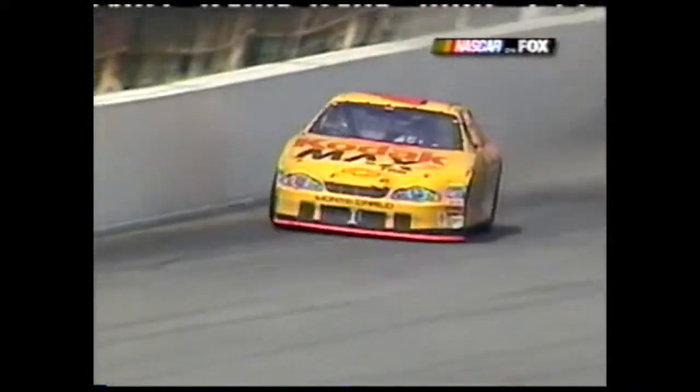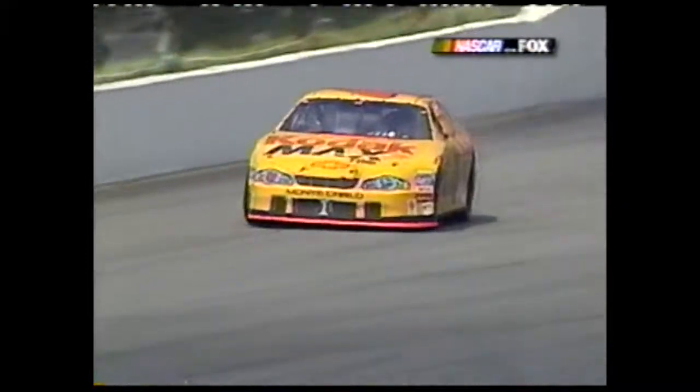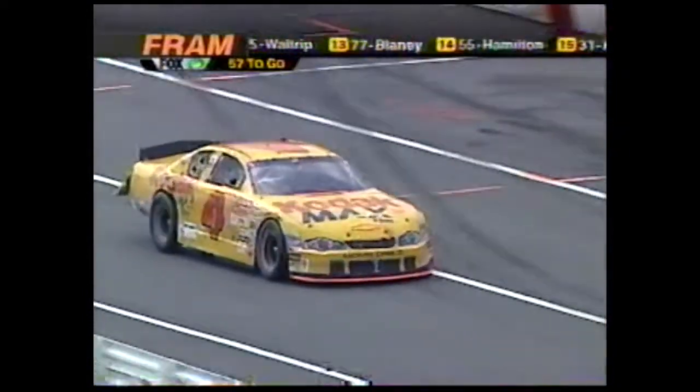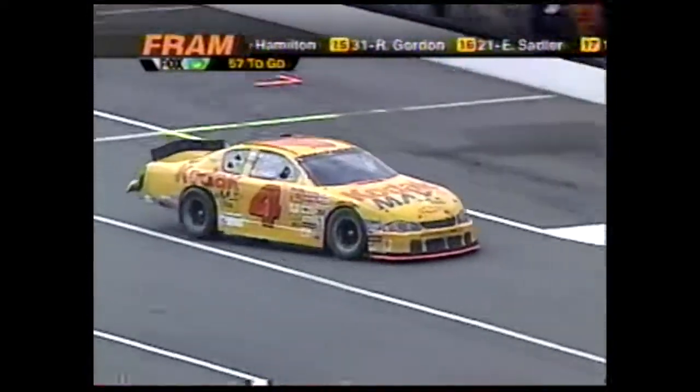Watch Mike Skinner here slide. Yeah, he got it up in the fence there. He just got in there a little hard over the tunnel, lost the back end, slapped it up against the fence. It's a pretty hard lick. He makes it to pit road, though. A lot of damage on that right side. I'd say possibly like Kurt Busch, bent trailing arms, bent rear end housing. He's going to go straight to the garage area.